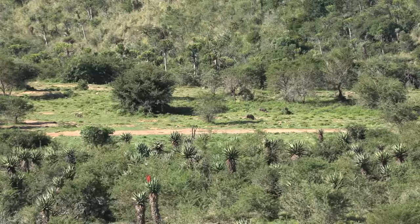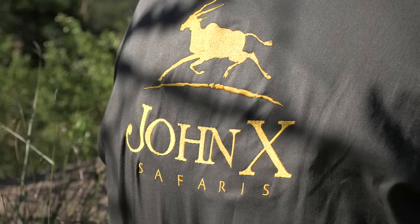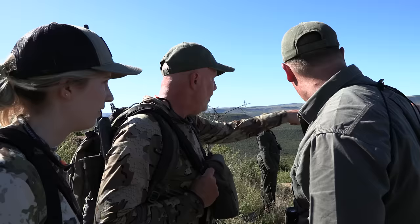So guys, there's a couple of pigs down there. There's a big Kudu bull standing under the tree. You can see his outline there. Oh, yeah. There's a Nyala bull as well. There's a lot of game here. So let's just sit here and see what happens.